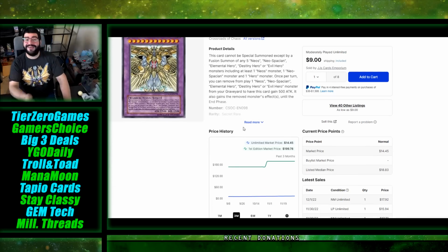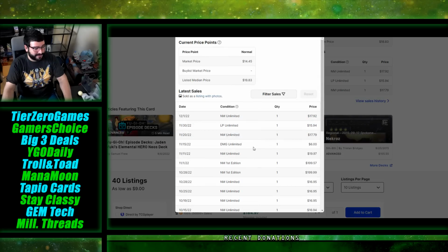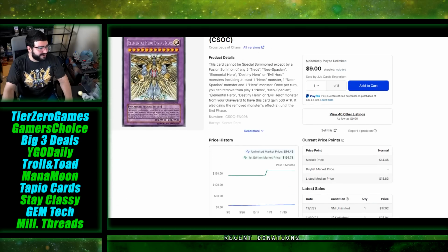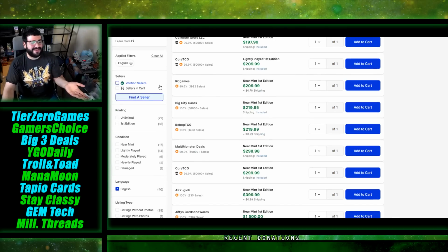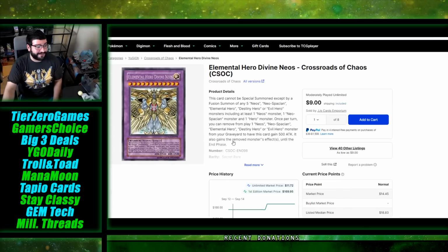I did not know Divine Neos was a $200 first edition secret though, and that's crazy to me. Look at the gap between Unlimited and the first. And it actually sells for around 200. I had zero clue. I wouldn't be actively pushing this at max rarity hero collectors. I feel for you, but it does jump up towards 300 here on the front page, and there's not many of them.